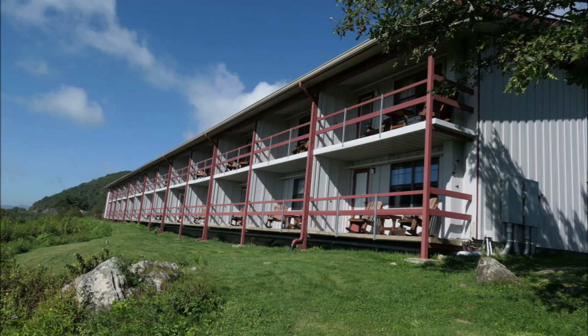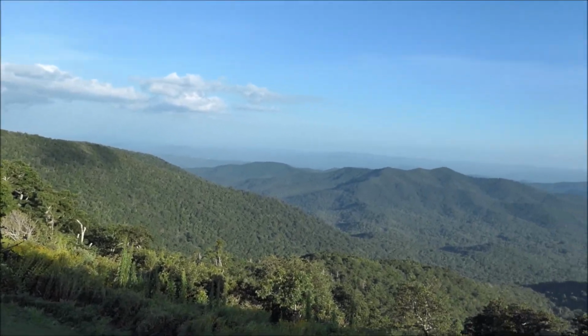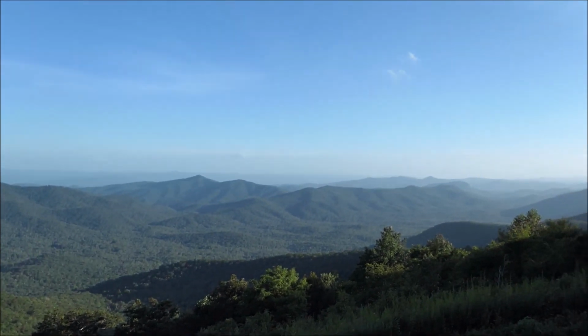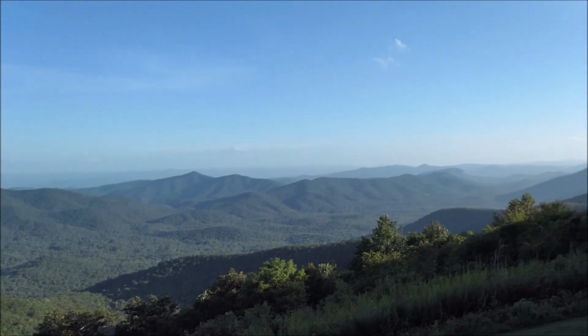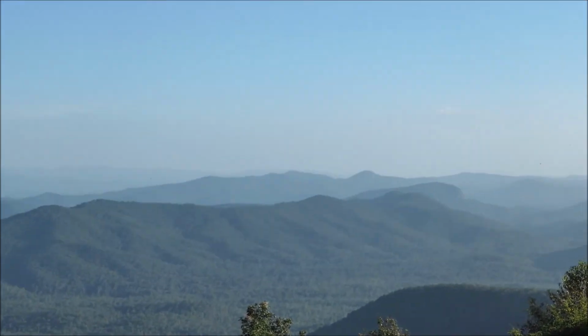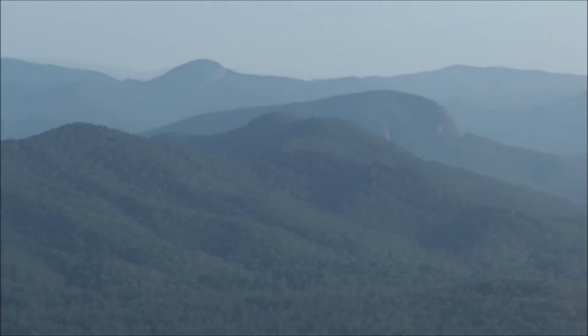After the hike, we drove to the Pisgah Inn where we had a reservation. Our room is at the top right. Here's the view from our room at the Mount Pisgah Inn. Absolutely amazing. All the rooms have essentially the same view. Right there is Looking Glass Rock in the mist.